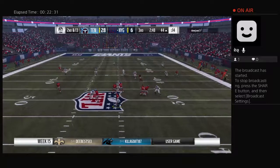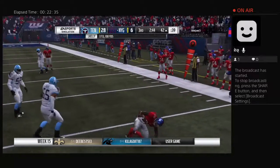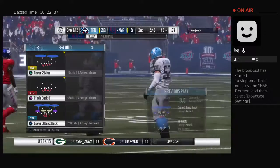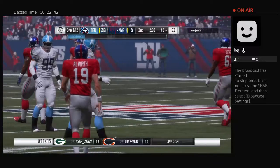To throw on 2nd down. Kelly. Man open right side. It's the tight end Clay. And this time he's able to take it down to the 42. That catch good for only a yard, and it'll be 3rd down.